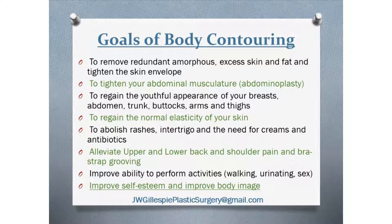We'll get into individual aspects of body contouring, what to expect after weight loss has occurred. Well, one, you are able to remove the redundant amorphous excess skin that Dr. Halbert mentioned, and to tighten the skin envelope. You're able to tighten your abdominal wall musculature.